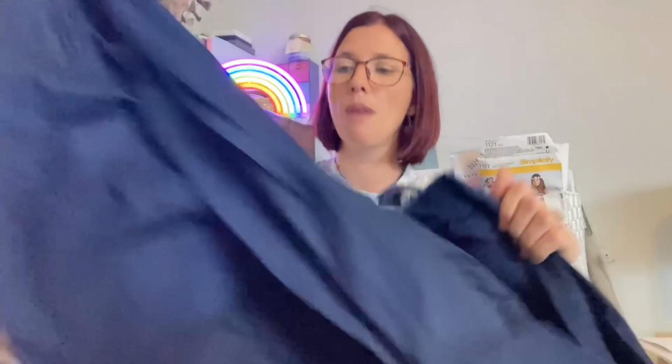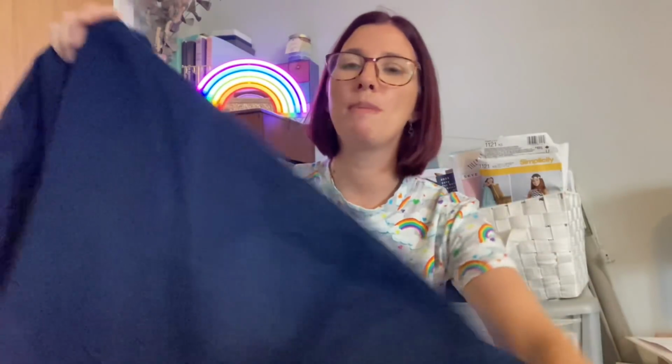So I've just got some of this denim. Now the pattern that I'm going to use calls for a denim that's got 3% elastane in it, or 3% lycra, 3% stretch. I don't know if I'm saying it correctly, but anyway, it needed to have 3% stretch. So that's why I got this denim, because it has a little bit more stretch than some of the other stretch denims that Sew Me Sunshine have.